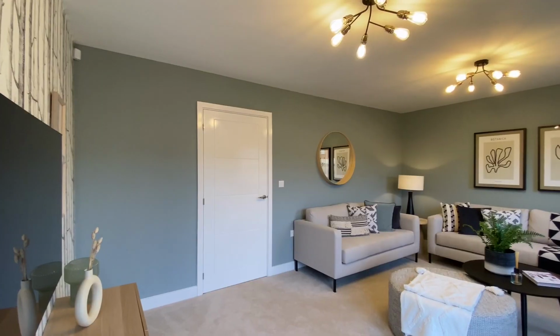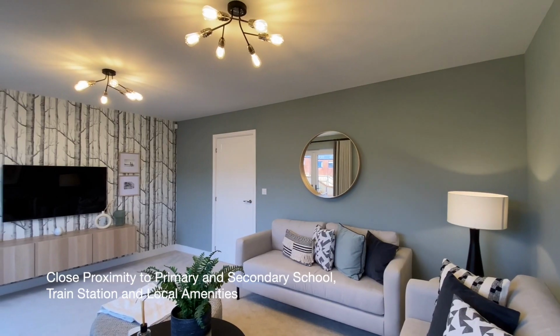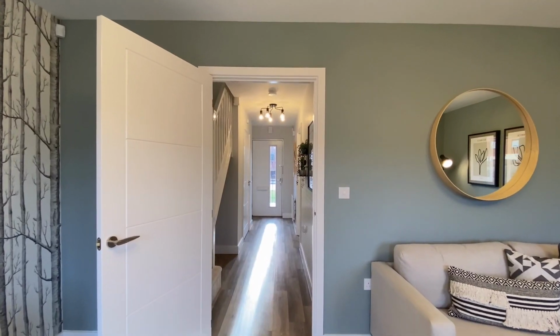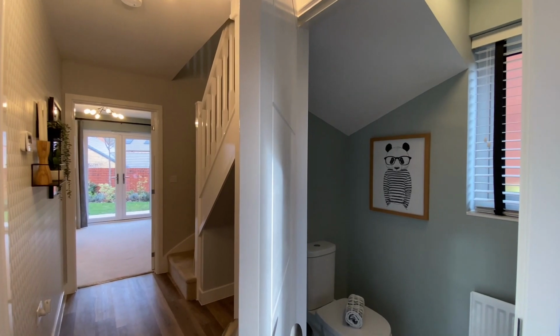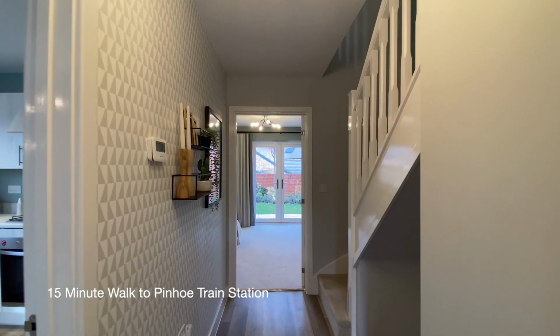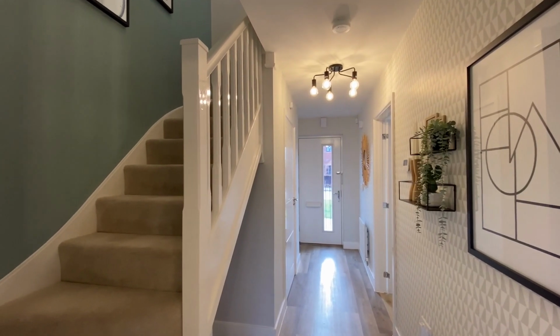Harrington Park is within close proximity to primary and secondary schools, a train station and local amenities. For travel and commuting, the development benefits from excellent road links to the M5, providing easy access to Cornwall and Bristol, and Pinhoe train station is just a 15-minute walk away, offering easy links to London Paddington.